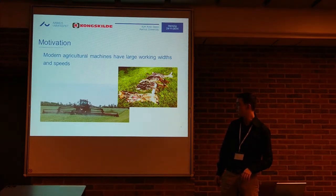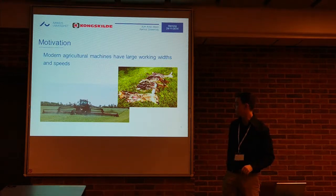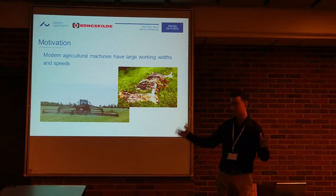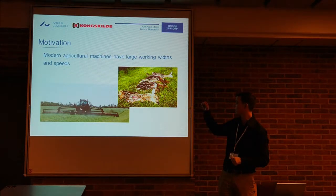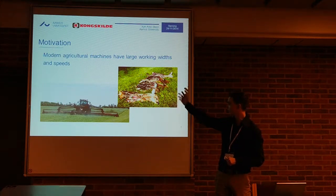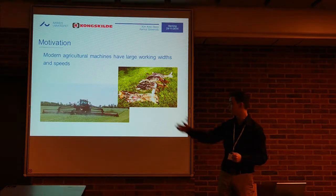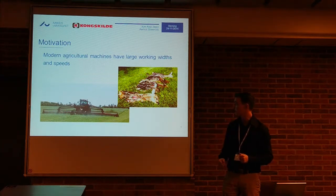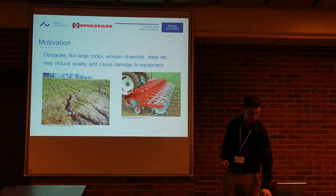First, some motivation. If you were at the safety discussion previously, you heard about these wildlife killings during mowing operations. We're seeing increased working widths and speeds of conventional agricultural machinery, and we see an increased rate of killing roe deer fawns, hares, pheasants, but also endangered animals during these mowing operations. So this is an ethical part that really drives our technology, that we should be able to detect these cases and avoid them using also conventional agricultural machinery.